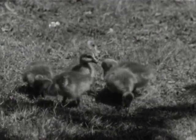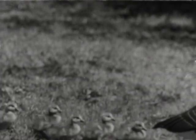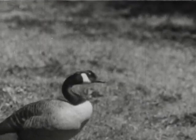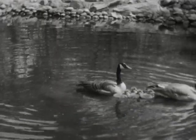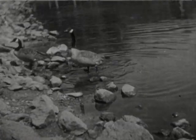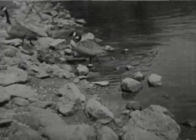Very close to the nest, there's a quiet pond. And soon, Mother and Father Goose will take the babies down to it, and there they'll have a swimming lesson. And then back home, to come again some other day.